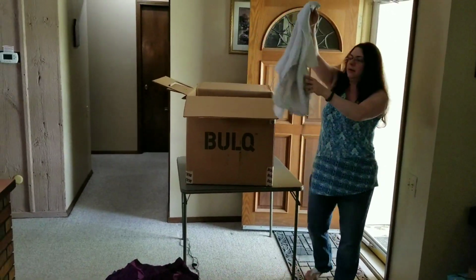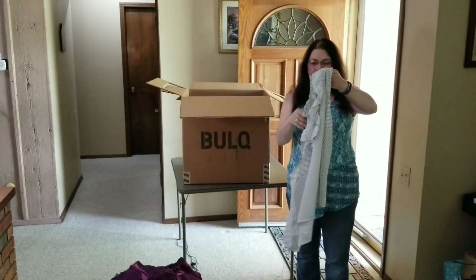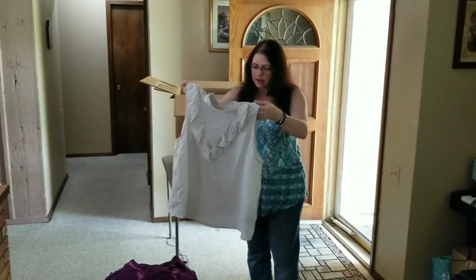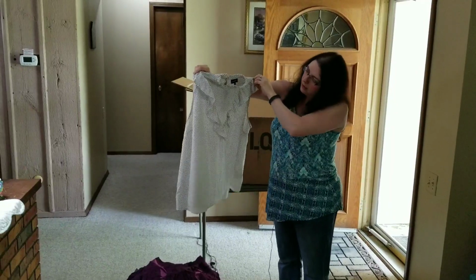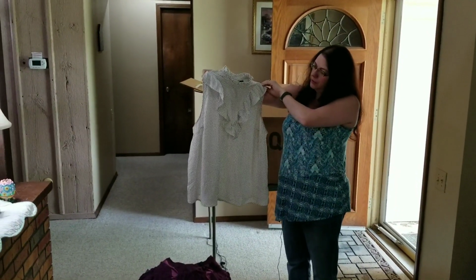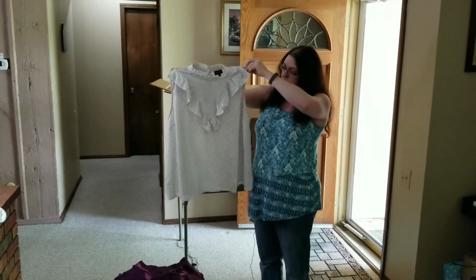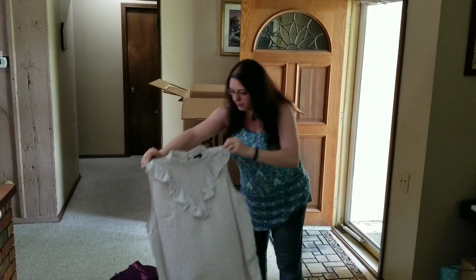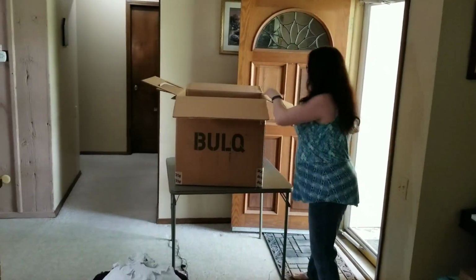All right, we've got a polka dot top. This is a What To Wear. It's a size 2X. It's a really pretty kind of tank top camisole undershirt, something you would probably wear with a dress suit coat or even on its own, but it's very, very pretty. It's a 2X What To Wear plus size women's white and black polka dot shirt.